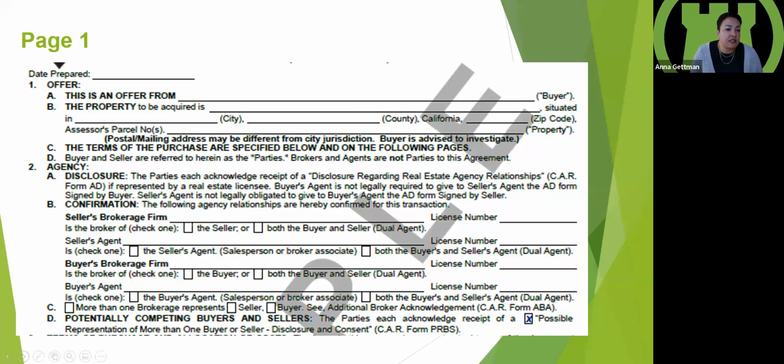So this is just a little clip of the first page, the top portion of the contract. It looks a little different than the old one. It talks about who the offer is from. It's very important that we get this information correct, especially for the buyer. Ask some questions ahead of time before you start filling this contract out for your buyers. Maybe ask the question, do you want to take title as an individual or as a trust?